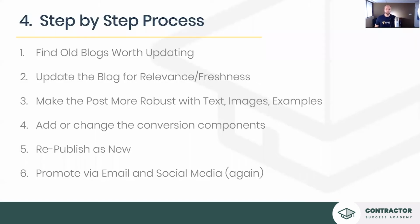So here's the process. Here's what you can do. And this is what we've done, and we're continuing to do with old posts. So one, we want to find old blogs that are worth updating. So I had just given an example of that, kitchen design trends of 2013. Anything that's time-stamped, trends-based, that's a great candidate. We also have some examples that I'll go through in a little bit on cost. So we talk about cost in a lot of instances. Well, that's going to change year over year. So that's a good candidate.